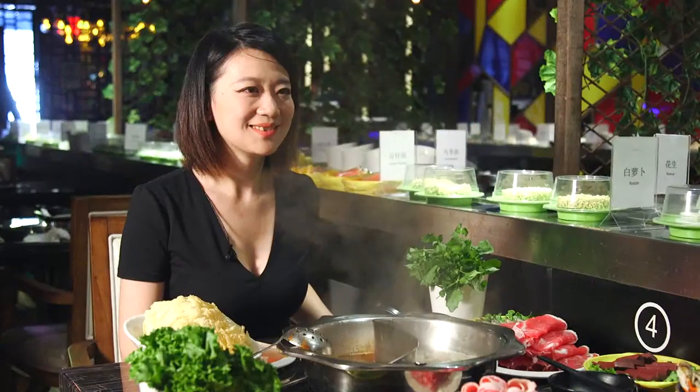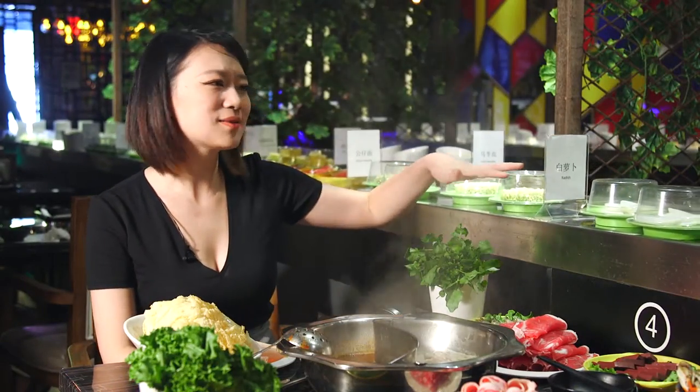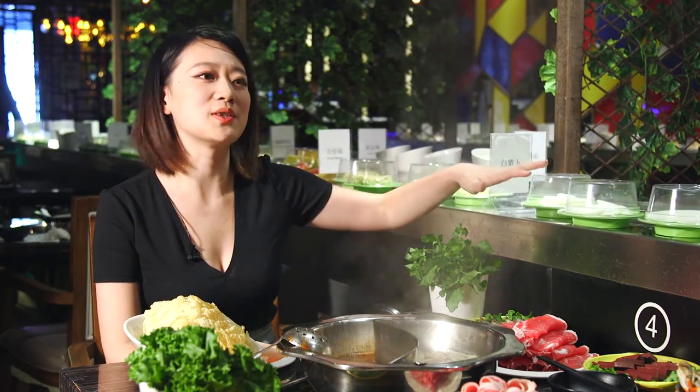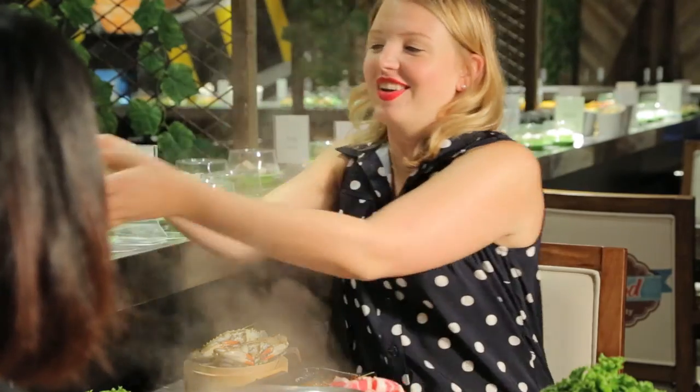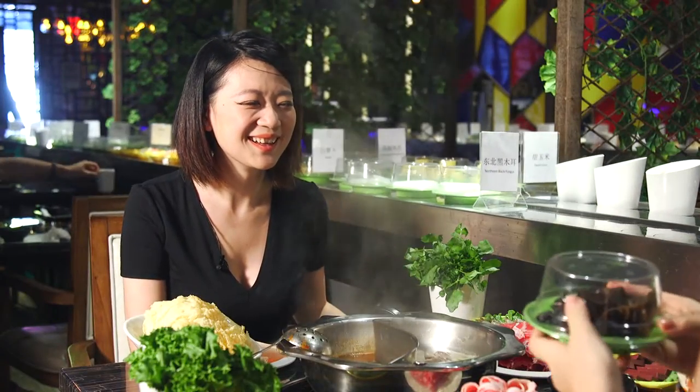This is amazing. Normally you see this in a sushi restaurant. I've never seen hot pot make its rotation around. Me neither, and see all this kind of stuff, all my favorites on the rotating table. We have the fungus. Oh gosh, sorry. Don't go away from me, mystery almost ran.